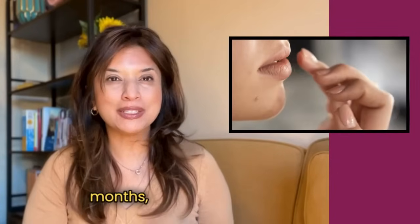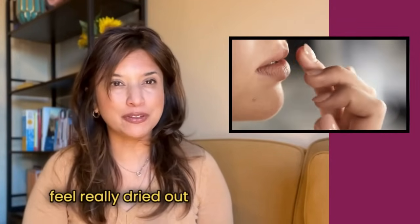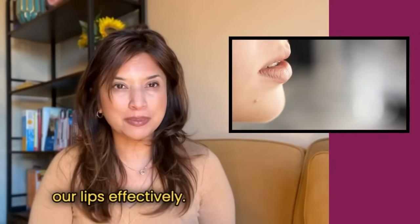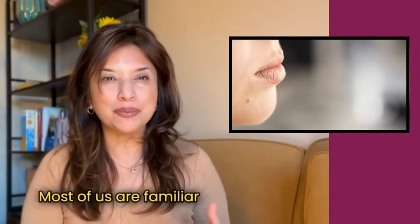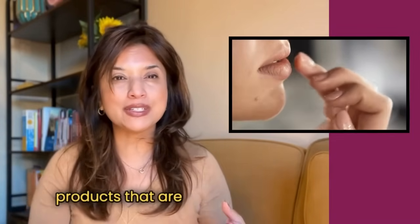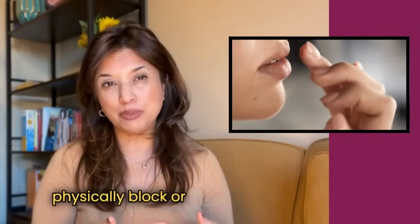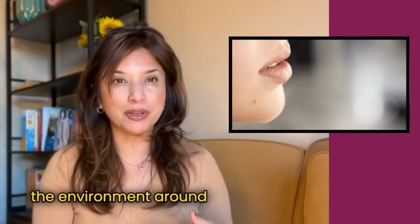As we get into winter months, it's really common for our lips to start to feel really dried out, and to look for products that can help hydrate our lips effectively. Most of us are familiar with lip balms or products that are designed to add hydration in addition to an occlusive layer to physically block or protect our lips from the environment around us.